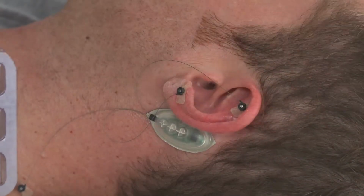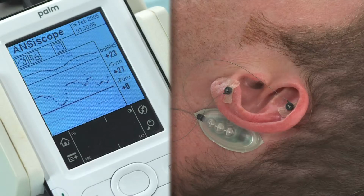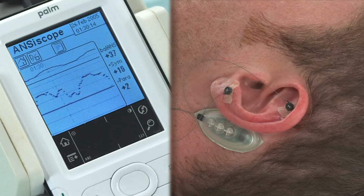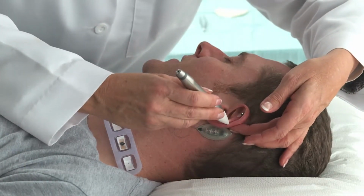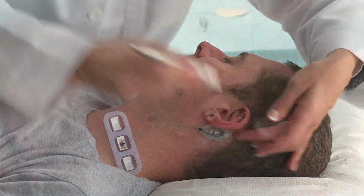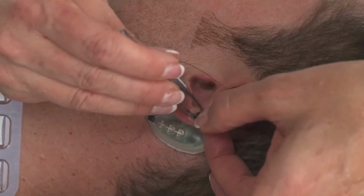Use the ANS monitoring function on the Ansyscope to monitor the patient's autonomic response to needle placement. The sympathetic response should rise after needle insertion, but drop close to the original value after several seconds. If the sympathetic response does not return, the needle location is not optimum and should be removed and reinserted into a new location. Repeat this procedure for each needle.